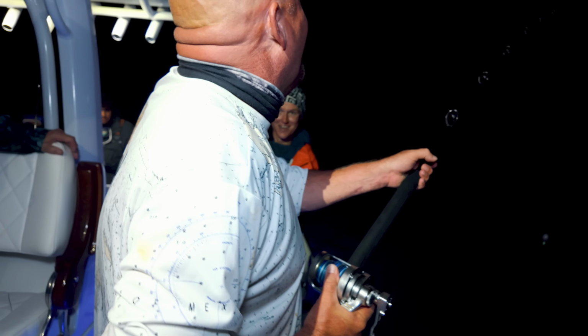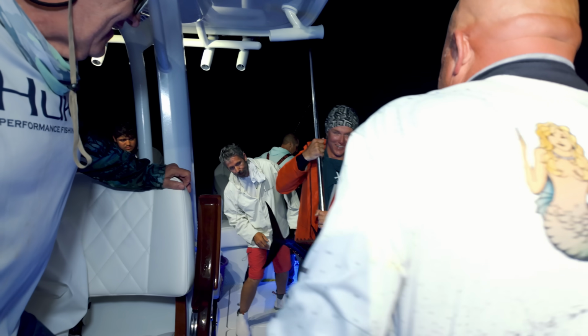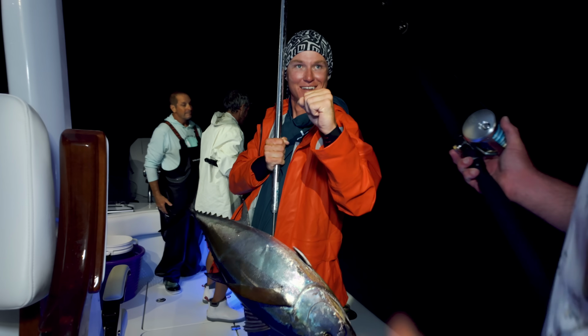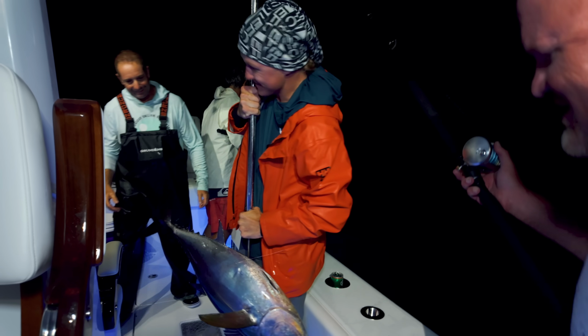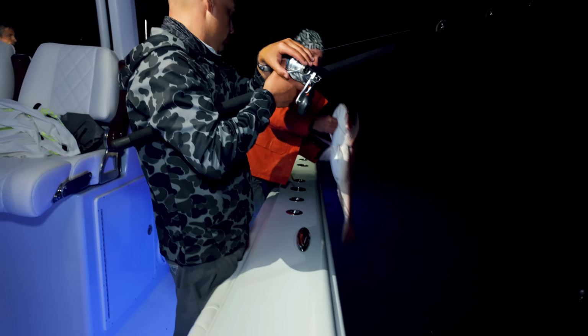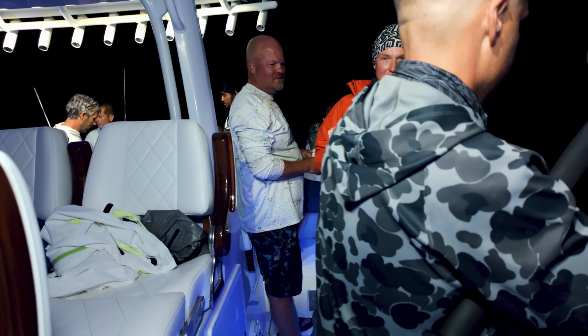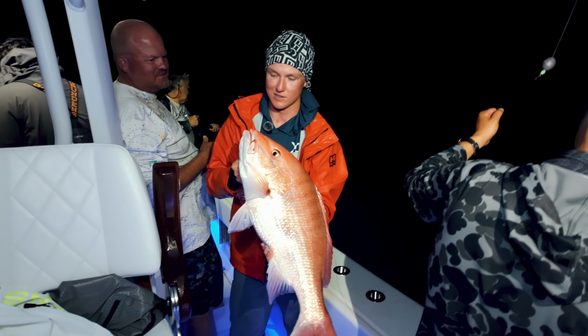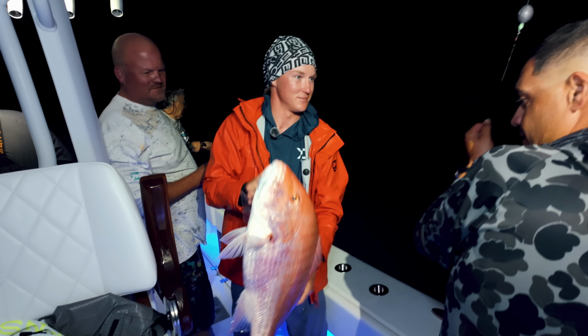Yeah, baby! Yeah! Sushi on me! Stud tuna. Woo! Whoa. Where is he? Sushi on me, baby! Very solid red snapper there. Nice fish. Can't beat mixing this with tunas at the same time.